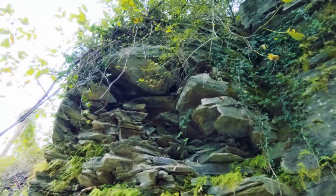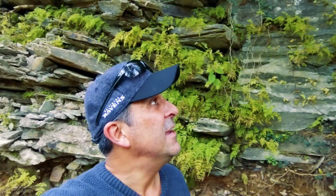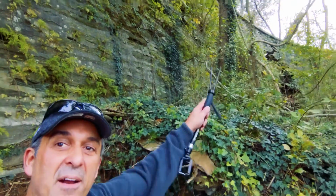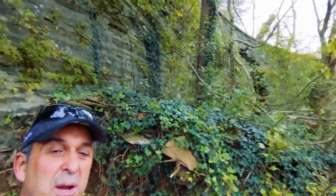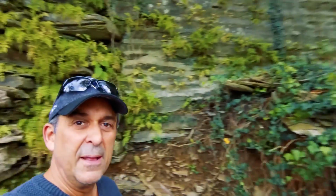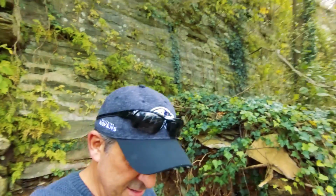I don't know what kind of rock that is. Is that shale or something like that? But they just layer and layer. It would be the late 1700s into 1808 when they built this. And there's part of the bridge there going that way. And so we're gonna work our way down the hill further, get down towards the river, and see what we got here.